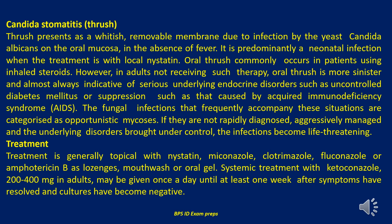However, in adults not receiving such therapy, oral thrush is more sinister and almost always indicative of serious underlying endocrine disorders such as uncontrolled diabetes mellitus or immunosuppression such as that caused by acquired immunodeficiency syndrome (AIDS). The fungal infections that frequently accompany these situations are categorized as opportunistic mycoses. If they are not rapidly diagnosed, aggressively managed and the underlying disorders brought under control, the infections become life-threatening.